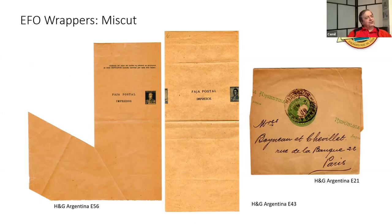The middle one was when the wrappers were being cut apart and the paper shifted, so you have pieces from two different indicia on the same wrapper. So it's essentially the equivalent of a perforation shift for stamps. The right one is where the paper was skewed at the time it was cut, and therefore, as you see, both the indicium as well as the name of the country, Republica Argentina, are skewed.